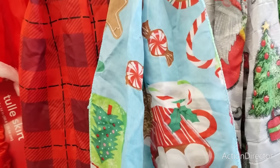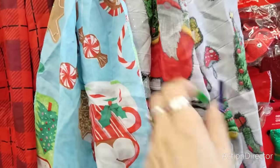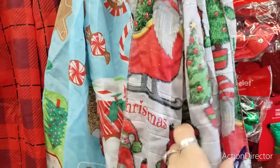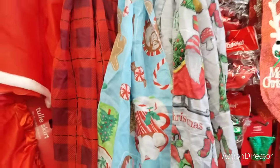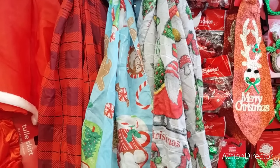The peppermint, that is really cute. That is really adorable. And then you have the Christmas plaid. And then you have the Christmas trees and the mushrooms. Wow, look at them coming through with their Christmas scarves. Absolutely adorable. And you can use these as tree skirts for smaller trees.